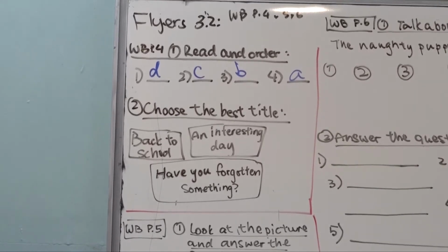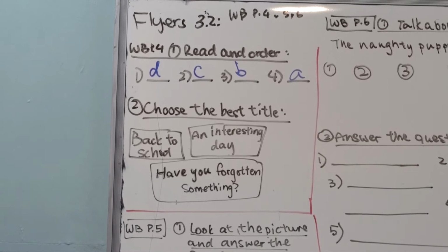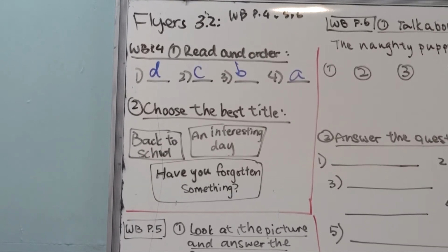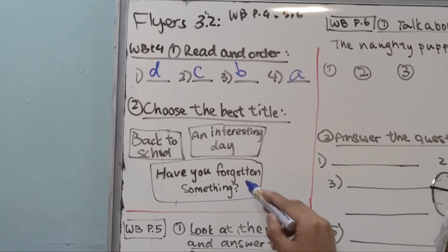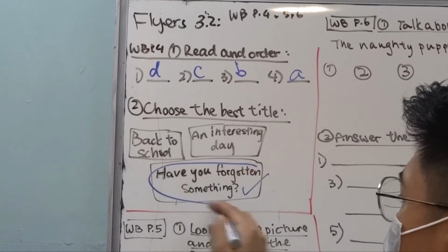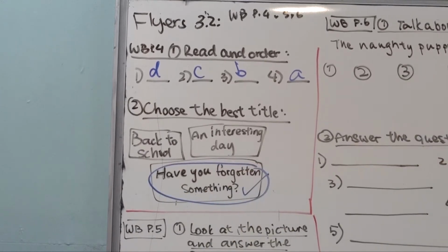So what should be the title of the story? Back to School, An Interesting Day, or Have You Forgotten Something? What is the best title? Have you forgotten something, right? Because it's talking about, oh, I forgot. So it should be this one. Have you forgotten something? Easy peasy, lemon squeezy.